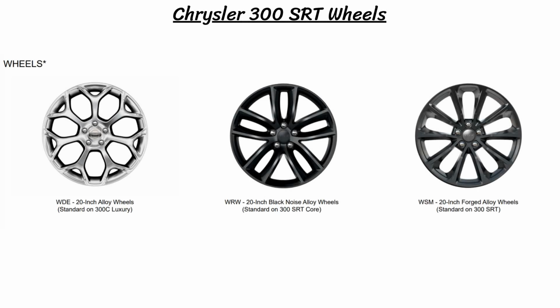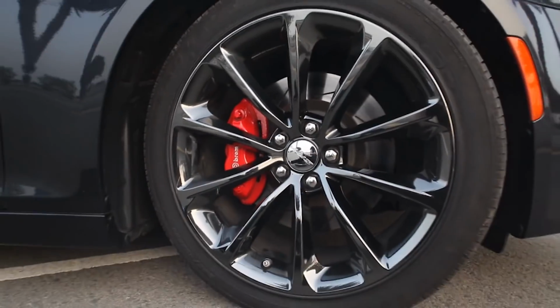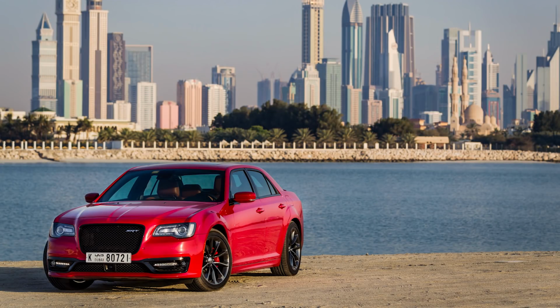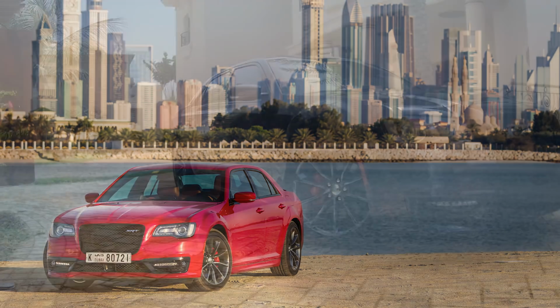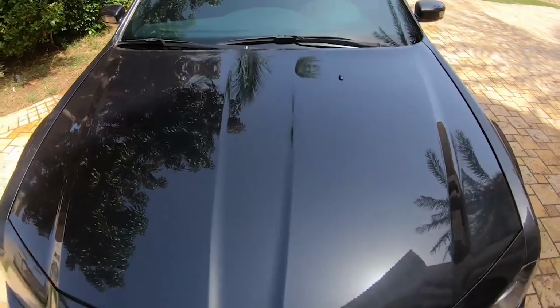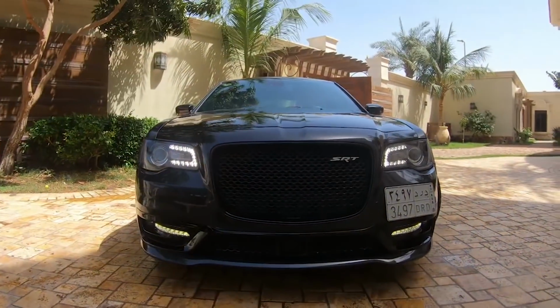Each model gets one set of particular wheels. On the SRT, those are going to be 20 by 9 inch forged alloy wheels that are a dark chrome color. Tires are 245/45/20 for all 300 models. Beneath the wheels are 4-piston Brembo brake calipers in every corner with red painted calipers. And the rotors are 14.2 inches up front and 13.8 inches in the rear.